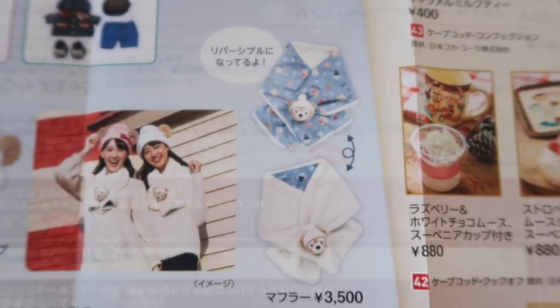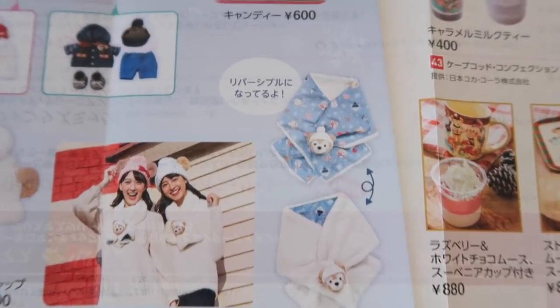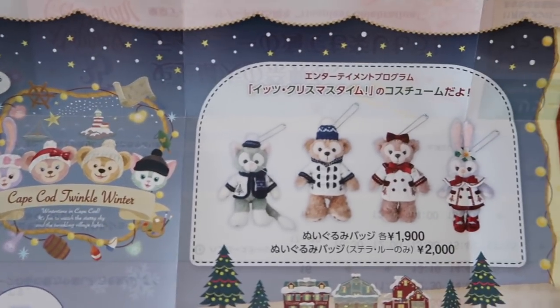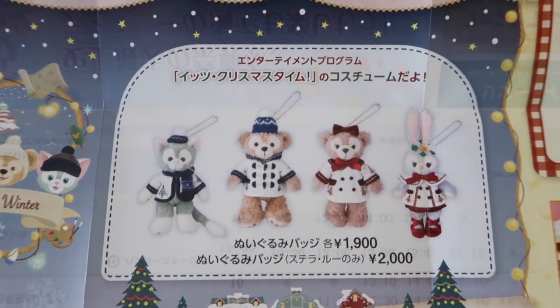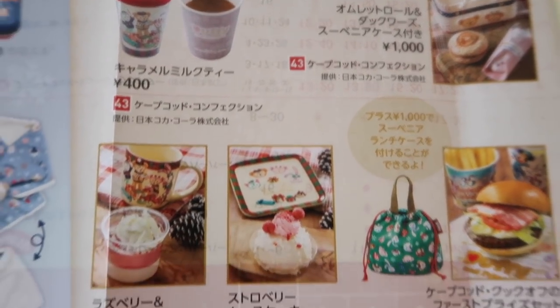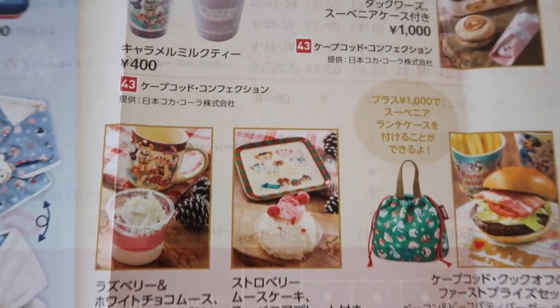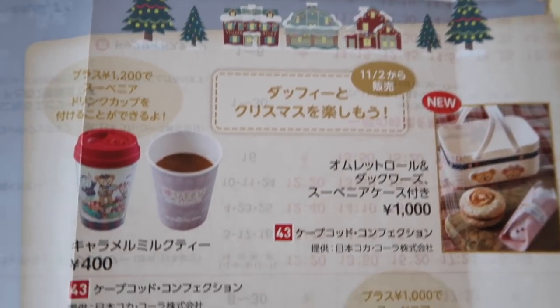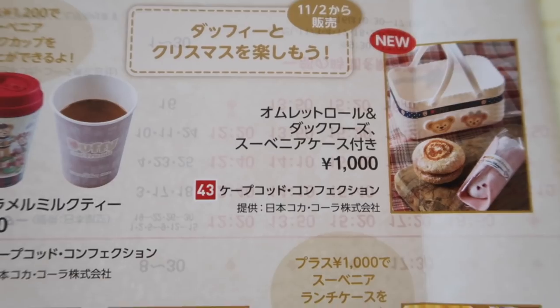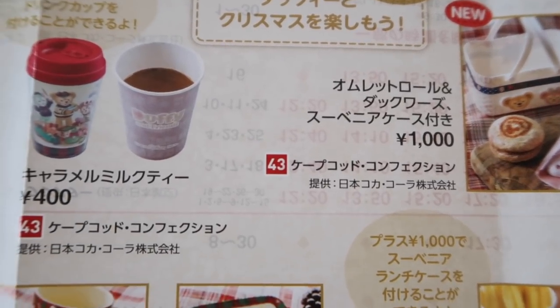And we have these really cute scarves that look really warm. Little candy case. And this is just a fraction of what there is. And we have the little plush badges here too. Really, really cute. And of course, we got some new food and stuff. So this stuff has been around for a little bit, except for the one up there. It says new. And these are just little candy cases and stuff. And down here, we have the Christmas specific ones.